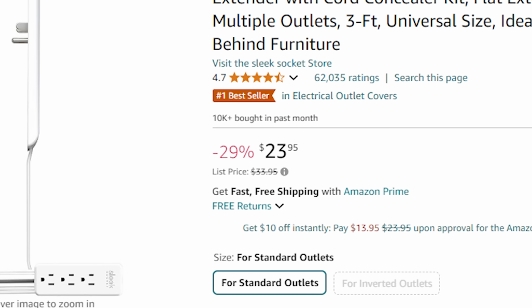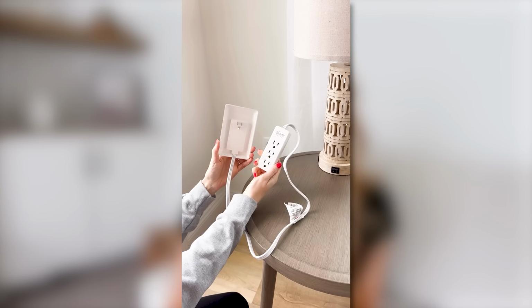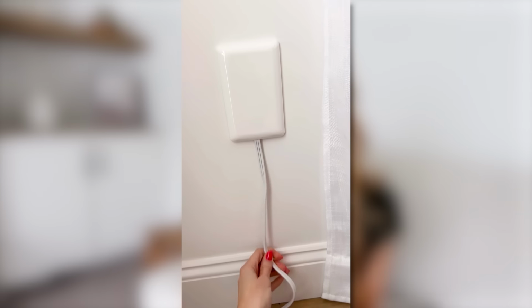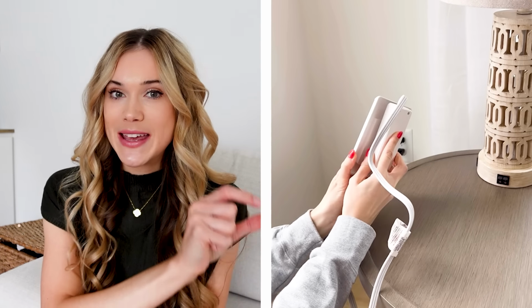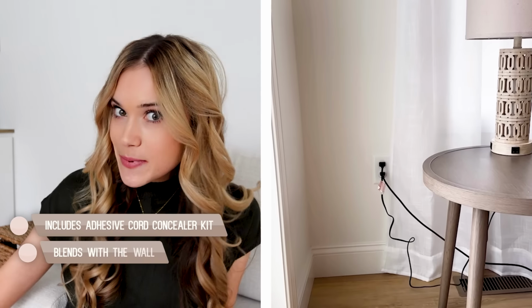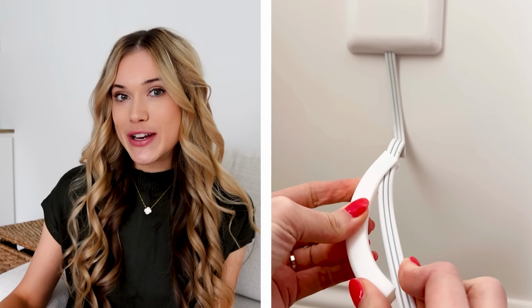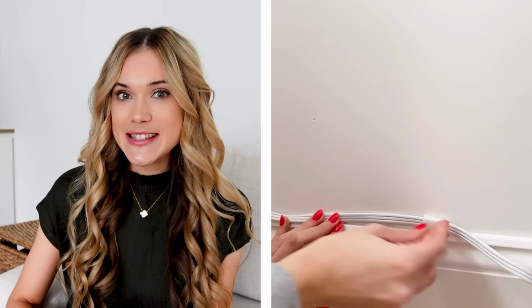If you have furniture that you want to go flush up to the wall, but you need to plug something into an outlet behind it, that's where these outlet socket covers come in so handy. They have over 62,000 star reviews over on Amazon, and they just make the aesthetics of a wall look beautiful as well. We also love these for baby proofing, so it can extend the outlet behind a piece of furniture. You want to keep a cord behind the furniture as well. It has a 3-foot extender, universal size, and it's ideal for kitchens or behind furniture.